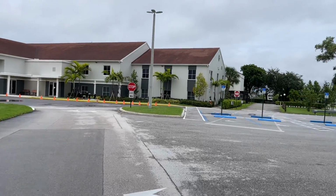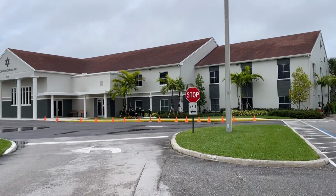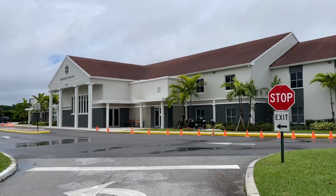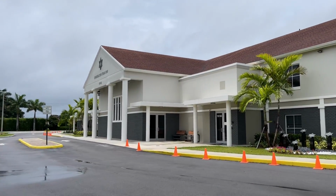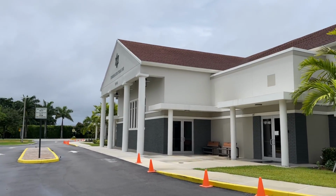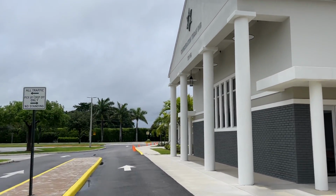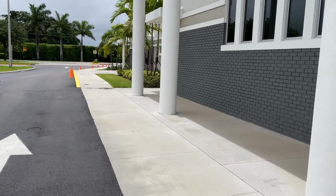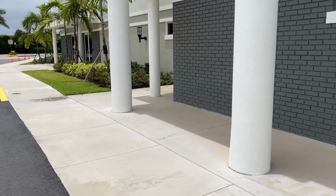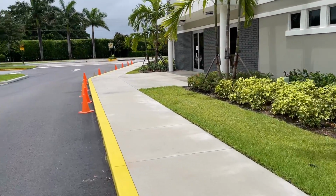Okay, we're going to pick this up. We're now alongside Congregation Torah Or, brand new building, or I should say brand new improvement to the existing building. And it seems like it's nice and dry here. And as you can see, the sun is out. You can see shadows in front of the Congregation Torah Or.